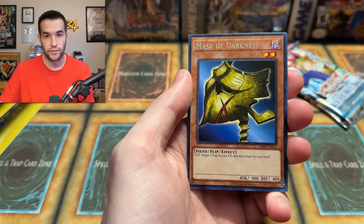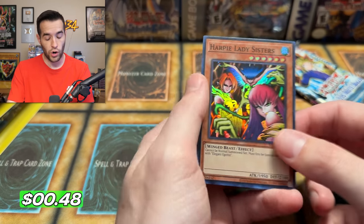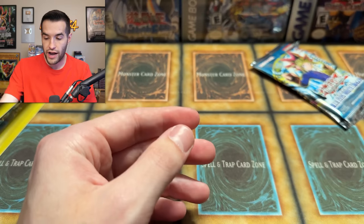Will we get that Gate Guardian, Summon Skull, Beast Skull, any of those? Ooh, our Harpy Lady Sister, super rare, not bad. We will take that. It's no Pale Beast Ruxin 34, but it is not bad either. Super rare has been pulled.